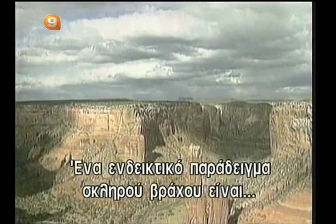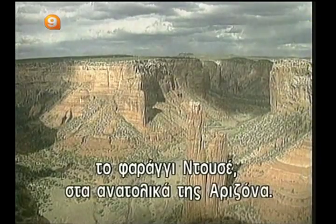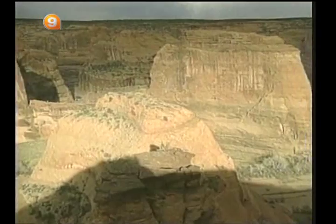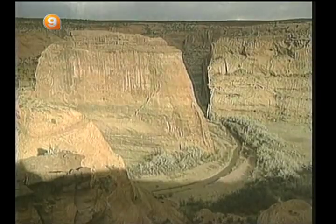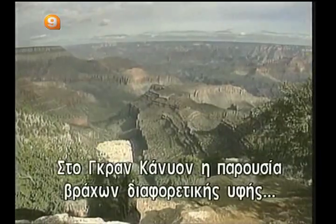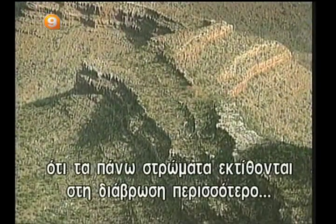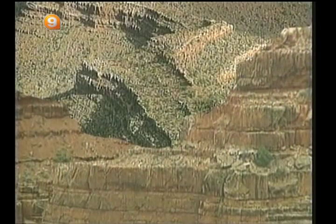A striking example of how hard rock weathers is the Canyon de Chelly, located in the eastern part of Arizona. Indeed, the cliffs of this canyon, composed of highly resistant sandstone, are practically vertical. In the Grand Canyon, the presence of rock of varying hardness has created terraced slopes. This type of formation is also due to the fact that the upper layers of rock have been exposed to erosion longer than those much farther down.